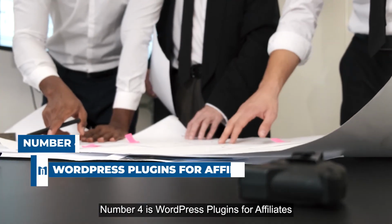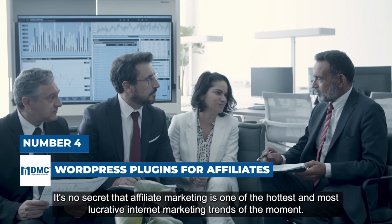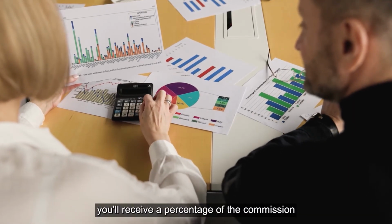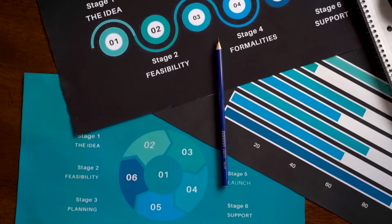Number 4 is WordPress plugins for affiliates. It's no secret that affiliate marketing is one of the hottest and most lucrative internet marketing trends of the moment. For every sale that an affiliate brings in for your business, you'll receive a percentage of the commission. It attracts a large number of people who are willing to help market your store by creating content.